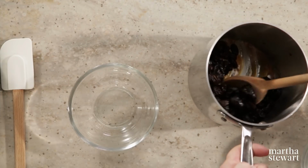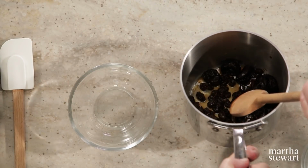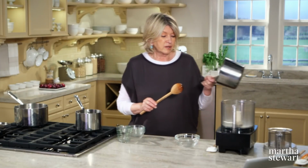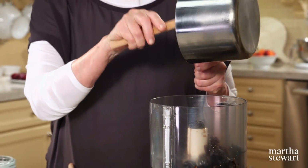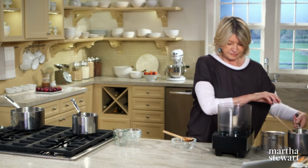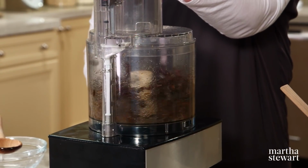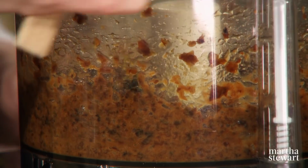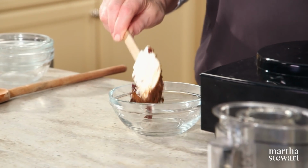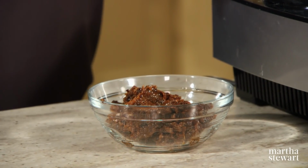And we have a swap out right here. You can see plump and shiny, very, very little liquid in the bottom of the pan. This, once cooled, can be put right into a food processor. And what you're making is the bottom layer of that rice pie. And puree this. You're making a nice spreadable paste. I think that's good. And you can just put this in a bowl and cover it lightly and put it in the refrigerator just to keep it cold.